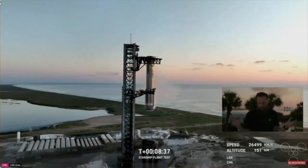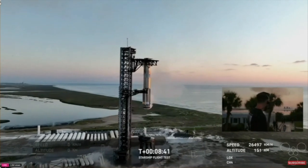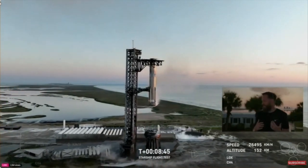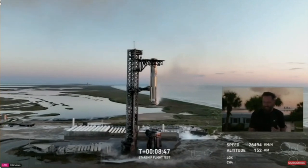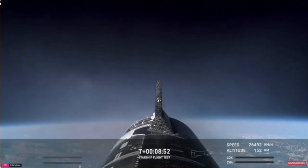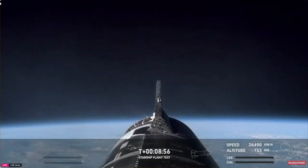Oh, by the way, main engine cutoff, ship's in orbit. I am shaking right now. Let's check in on the ship. Starship nominal orbit insertion. All right, exciting news there.